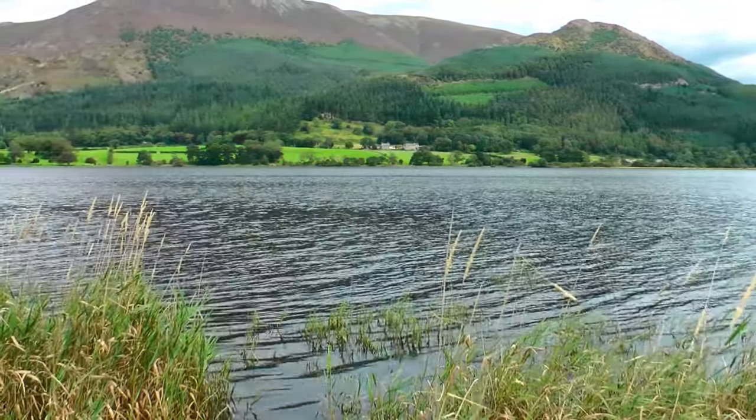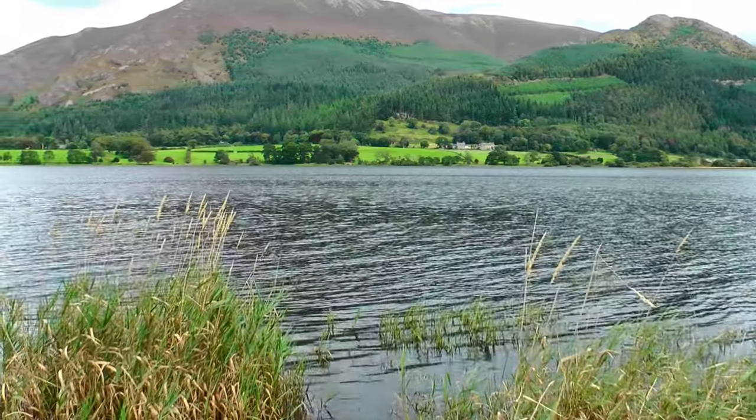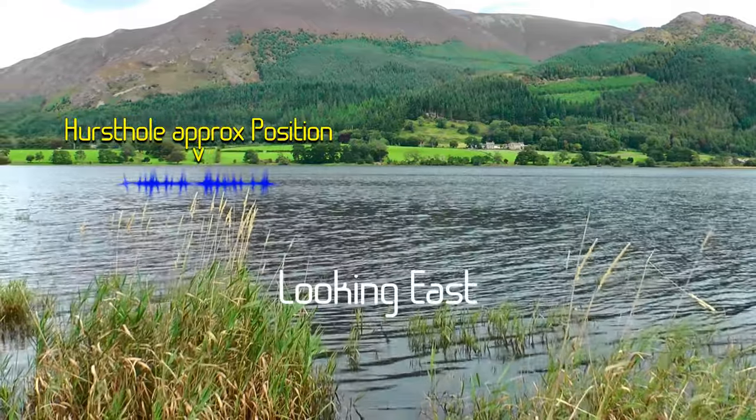Hursthole refers to a curious point in the lake, taking you from less than 9 metres down to a little below 10 metres.